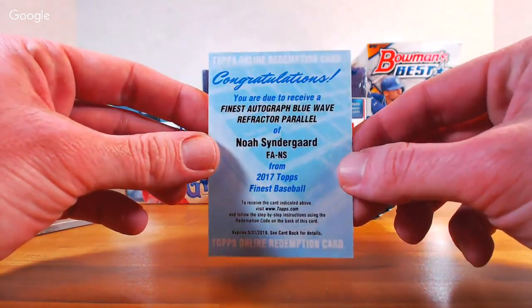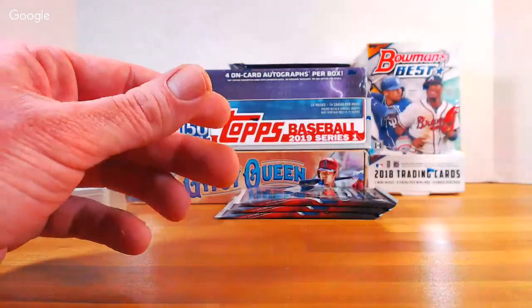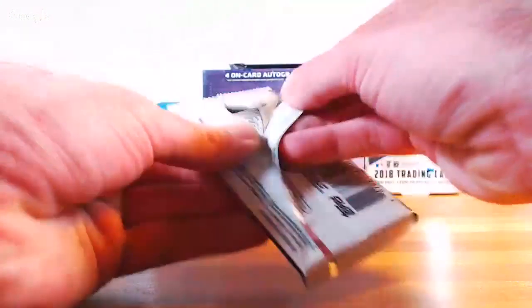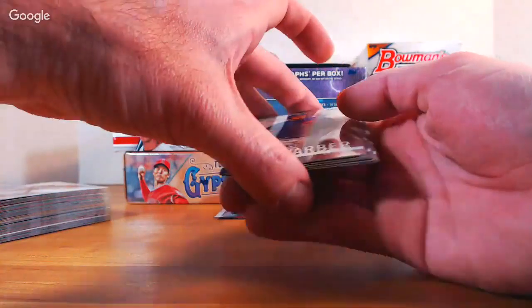Man, I bet that's awesome. The Wave Refractors are great. Thor, very nice. Congrats to the Mets. So three packs left. I'm guessing we should have a numbered refractor coming up.